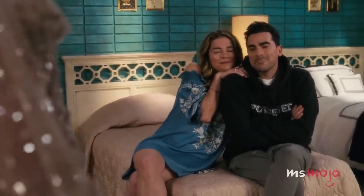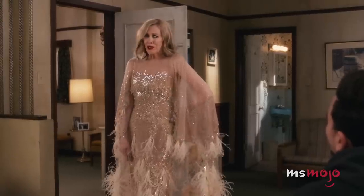In season 5, Moira splurges on this stunning rose gold gown with ostrich feathers in anticipation of her movie premiere.